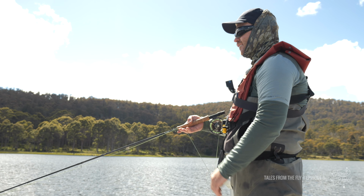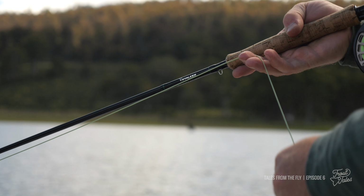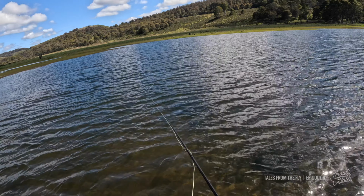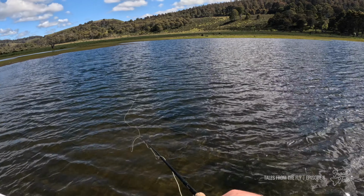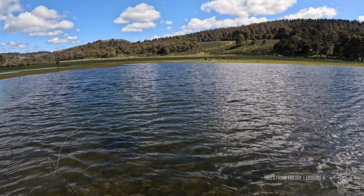So good at the start of the day to try a few different spots and get a feel for what's going on, and then you can hone in on where the better water might be and focus on that for the rest of the day. And we'll go back out. There we go. Another one there, slightly better one actually. Okay.